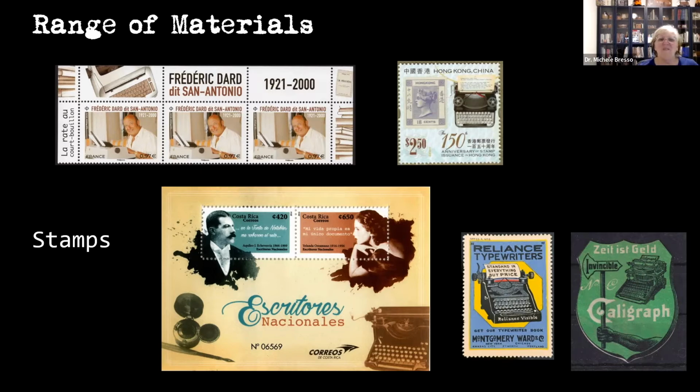In the bottom left, you see a mini souvenir sheet with 2 stamps. Now these stamps from Costa Rica do not have typewriters on them, but I love this souvenir sheet because of the typewriter there in the bottom right-hand corner. Some philatelic purists may say it doesn't count as a typewriter stamp if the typewriter isn't actually on the stamp. But for me, if it's anywhere, including the selvage, then that works for me. And so I love this Costa Rican representation of 2 of its famous national writers, and of course represented by a typewriter.